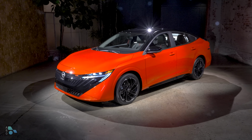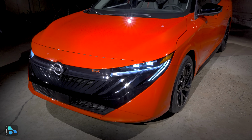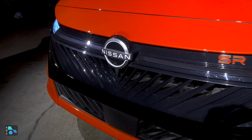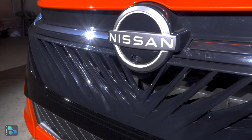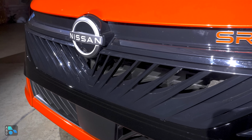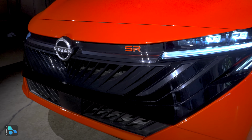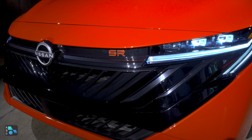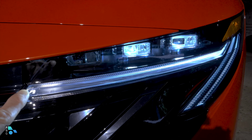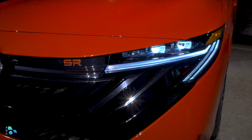The easiest thing for me to do is just grab the camera and take you for a look around. This very orange model is the Sentra SR, so we get a unique front-end design with a more modern interpretation of the Nissan V-Motion grille. You can see those interesting curved V-shaped slats there for the shiny black front end. That is unique to the SR trim. Of course, we have the SR badging right there, radar sensor down at the bottom. These jewel-style LED headlights are full LEDs, so LED high beams and low beams. And then this bar here is the DRL, also the turn signal.